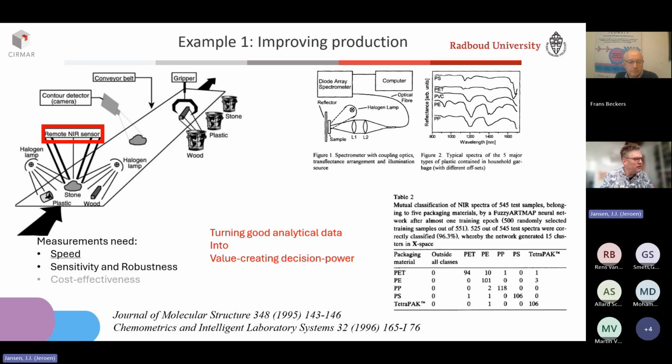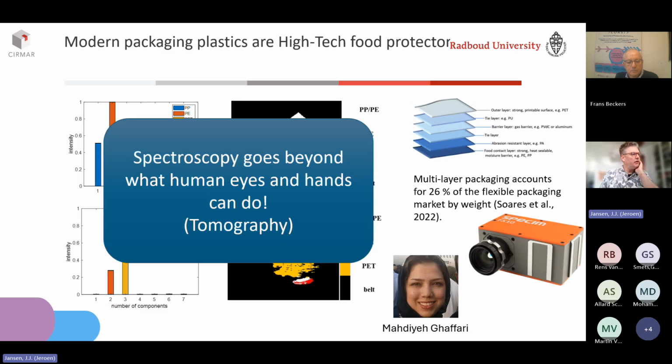As you can see here, if you read well, this is done for construction material in the image, but this has been done for a lot of product groups. But basically what we do in the department is that we turn good analytical data into value creating decision power. Because this has been growing, of course. We're talking about 30 years ago now that this was built up, but not just technology.